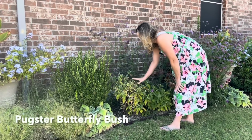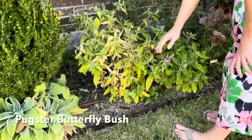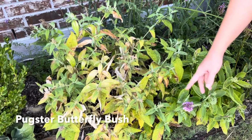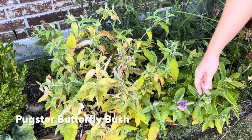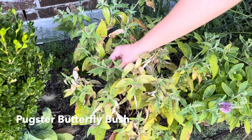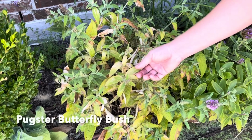Let me get Jeff up here so he can see all the close-up damage of it. So what I'm basically going to do is go back to what I've done in the past and cut this sucker all the way down to the ground, and then let it flush back from there. And usually when it flushes back from there, it does really good. You can see this is new growth right here, and it's doing really pretty. It looks really good.